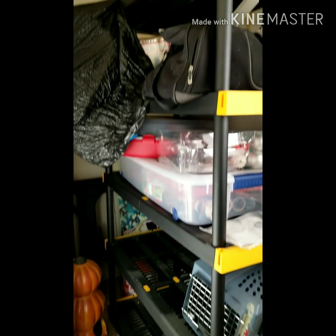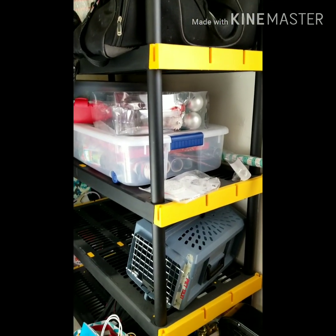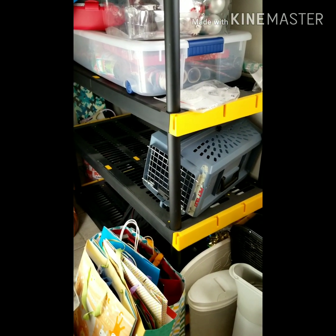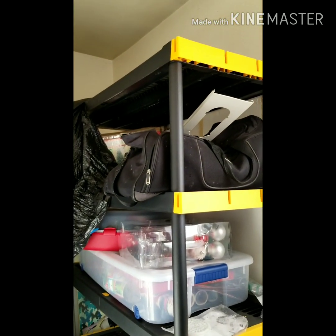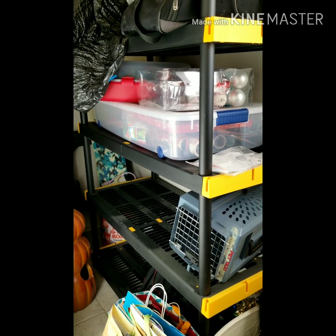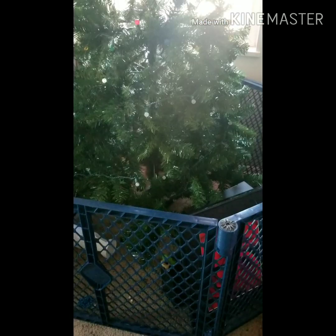We are working on reorganizing, rearranging, putting things where they need to go. Since we got a storage unit, we're going to put all the holiday things in there. And this will be used for things so we can stock up on, like, toilet paper and other non-perishable goods. I already emptied this out. I'm getting ready to empty this out.